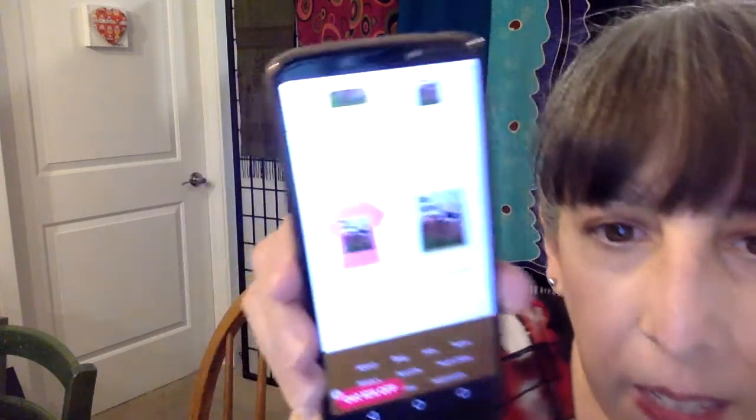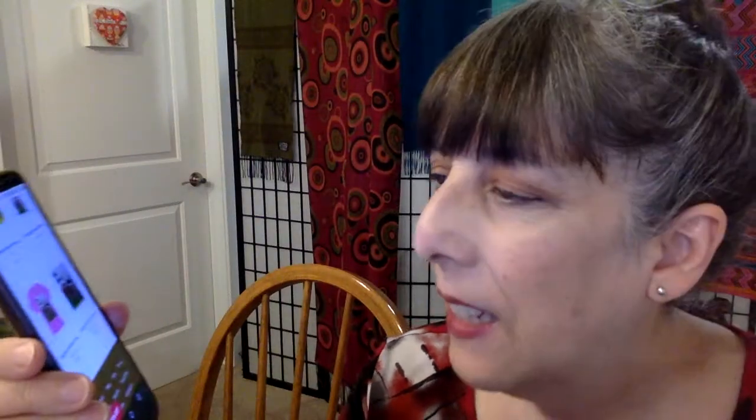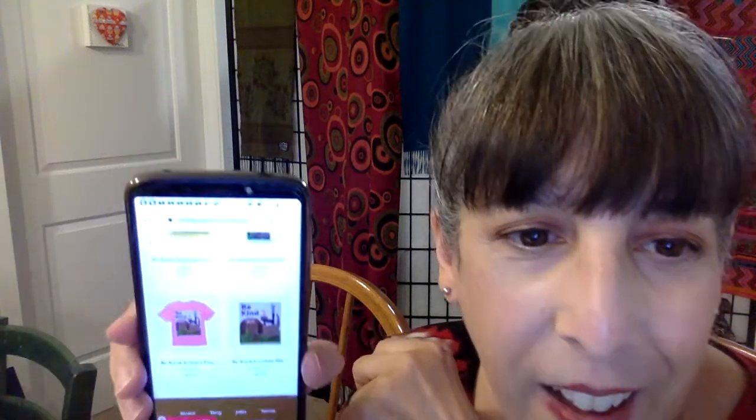There is a t-shirt as well. It's showing here in pink, but it does come in other colors. And it is a classic adult t-shirt. I think that's the end for now.